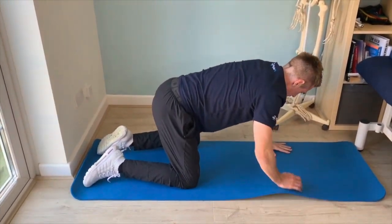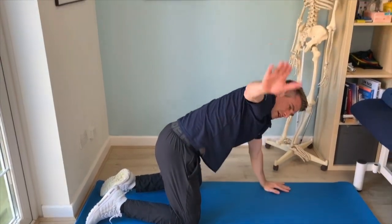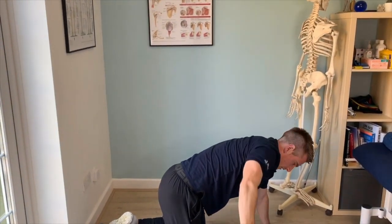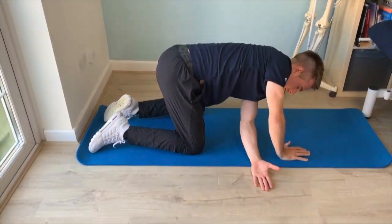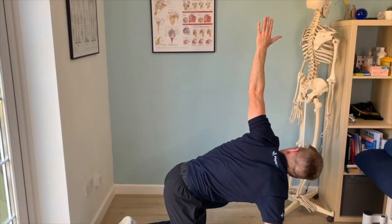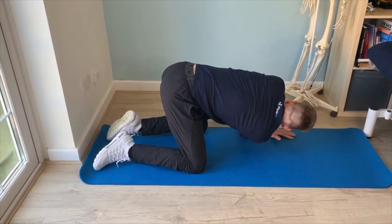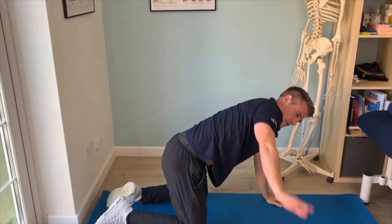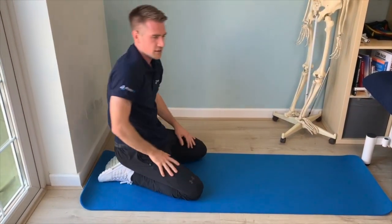If you're getting any pain here, getting any problems, just need to back off from the exercise. And we just finished this fifth one. Might have done 6. Quite a challenging exercise. There's loads of ways you can progress these on. Okay, so that's thoracic mobility.